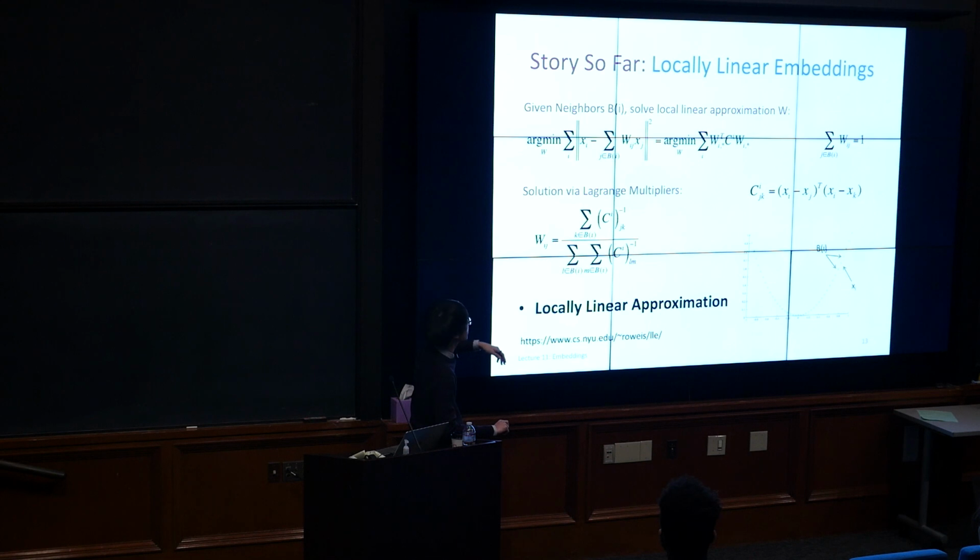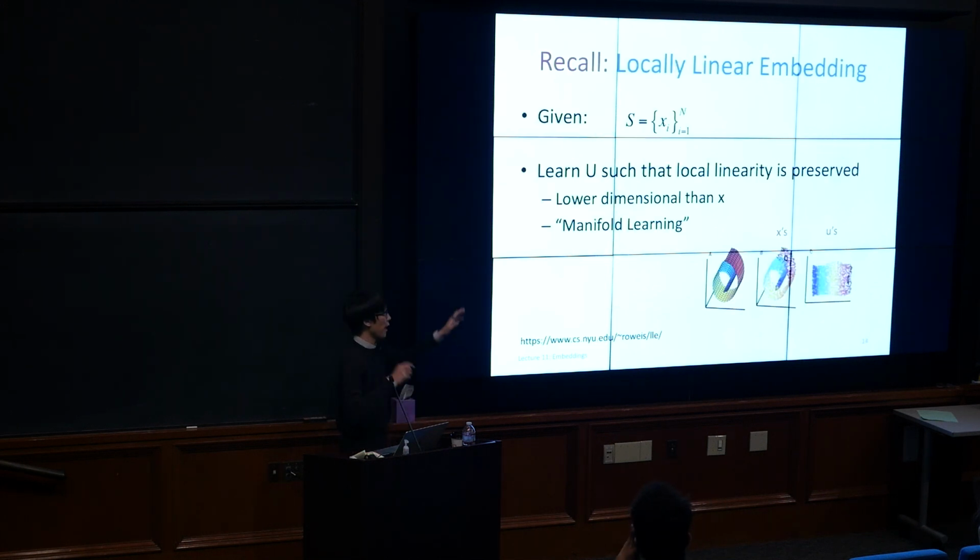So now we have this local linear approximation, but you remember that the whole point originally was to then project that onto a lower dimensional space, right? So we learned W directly from the data points. We've learned the local linear relationships directly from the data points. And now we need to learn how to project that into a lower dimensional space while maintaining that local linearity, that local relationship. So again, from X, we estimate W, and now we need to learn U.